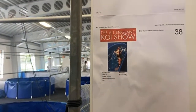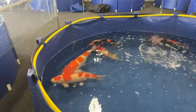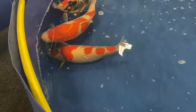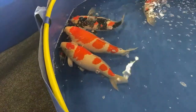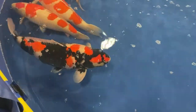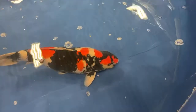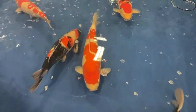Someone from the Yorkshire section, so no doubt they was in the koi show up north. Good size there, around 70 cm I would imagine, without obviously having to measure out. Nice shower. Assume is not jet black. Lovely head pattern now, good body shape as well, good size, real nice. That Kahaku's nice as well.